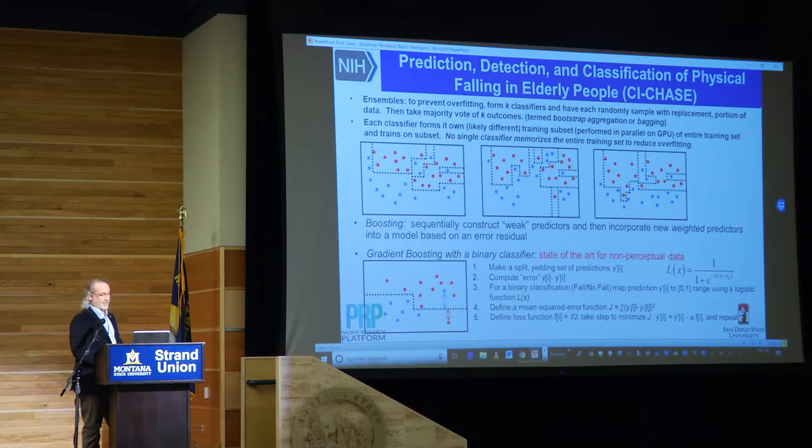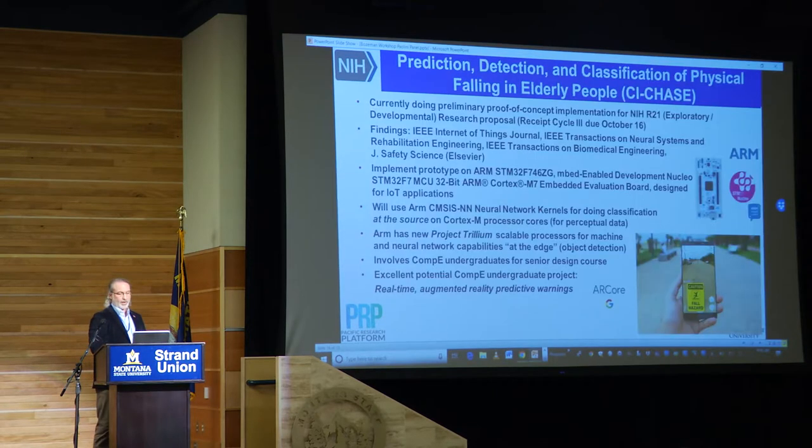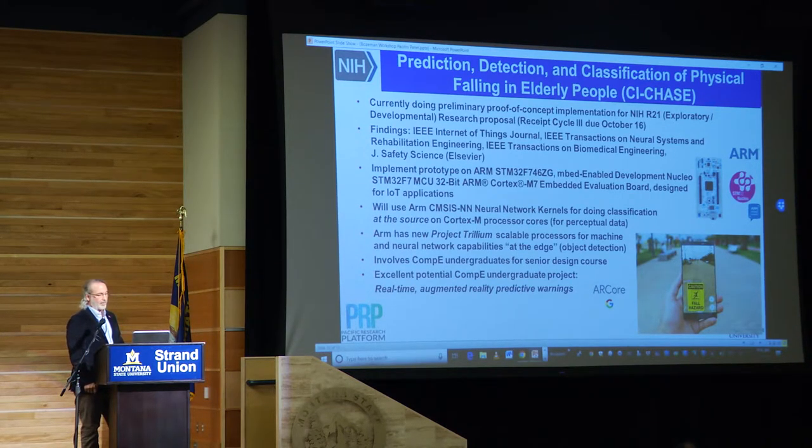We're using XGBoost, a gradient boosting tool that's open source. For example, if we use a random forest or gradient boosted decision trees using XGBoost, we can get pretty good accuracy in our training and testing. Right now we're looking at these ARM development Nucleo boards for embedding neural networks or object detection algorithms, so that we can turn these into a wearable sensor. And then of course we have another project where we want to show the prediction ahead of time.